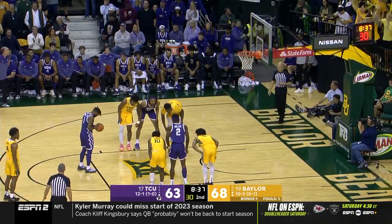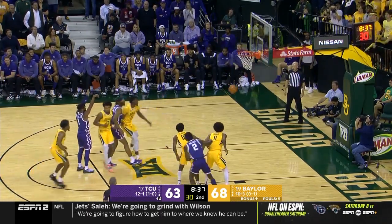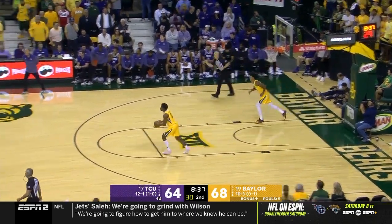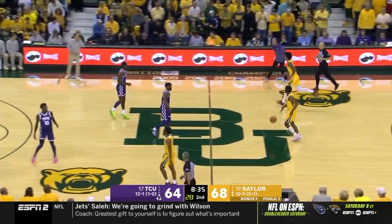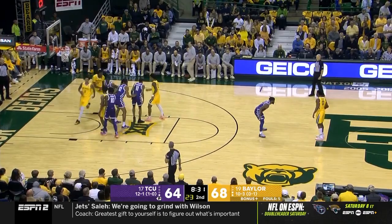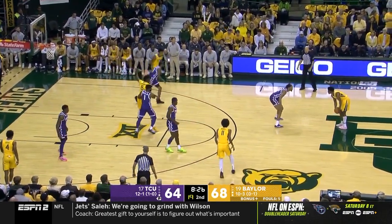Well, if you can see behind the TCU basket, a lot of cupcakes being held up. TCU's no cupcake this year, Frank. Nope. This is a team that came within a play of going to the Sweet 16. That heartbreaking loss against Arizona last year in the NCAA tournament. As you mentioned, this whole team is essentially back.